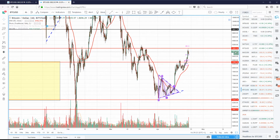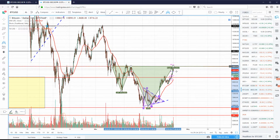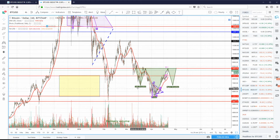You may find as well, though, you get something. This could be a head and shoulder pattern. So let me show you what we've got here: an inverse head and shoulder pattern. You've got your right shoulder there. There's your neckline. This is your head. That's your neckline, and you could come down to this level here. Could come down to $7,500. That there would then put an inverse head and shoulder pattern with a triangle at the bottom of it, and that's happened over a few months.